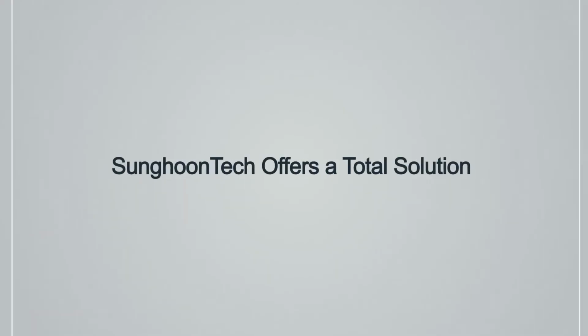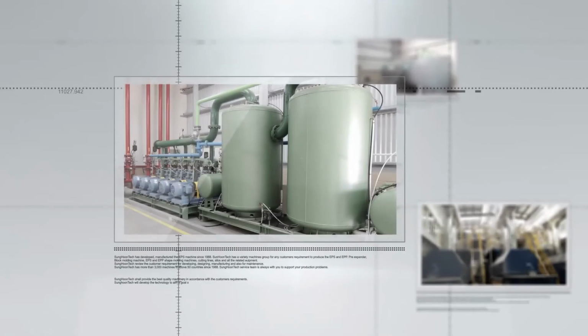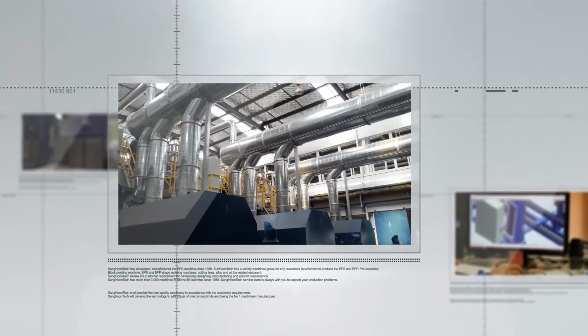Sunghoon offers a total solution from the installation of a product and communication with a customer to produce and install the best quality products, through a careful product management system, after-sale service, and training. We, the staff of Sunghoon, pledge to evolve constantly to produce the best quality products for our customers. Sunghoon, an innovative EPS system company, realizing customers' desire and imagination.